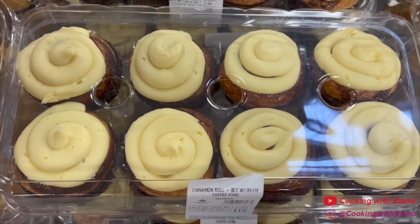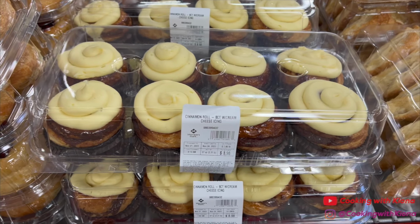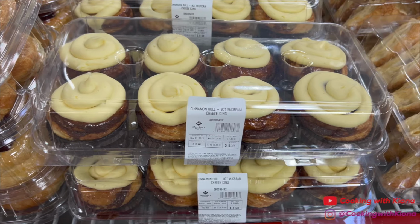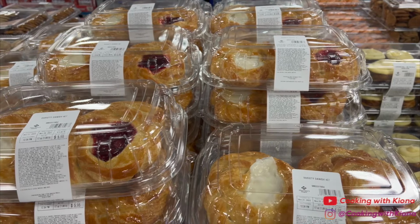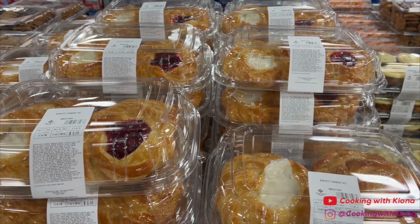Next I saw these delicious cinnamon rolls. I've had these before and they're pretty good. The cinnamon rolls are made with a croissant dough, not the usual bread dough that you might be used to when you eat cinnamon rolls, but they're really good. I also saw these danishes, which I usually like to get and freeze so they last longer and then heat them up for breakfast.